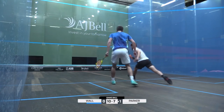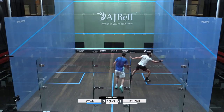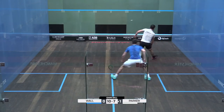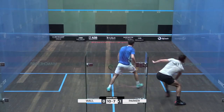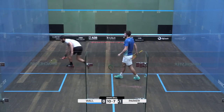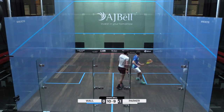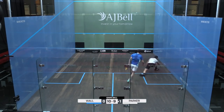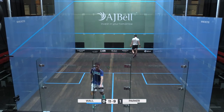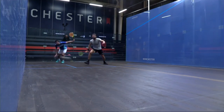Parker could have easily taken the stroke, opting to play. Oh, what a shot. That is an outrageous shot on the backhand. One game all. He'll be very pleased with this. What a shot.